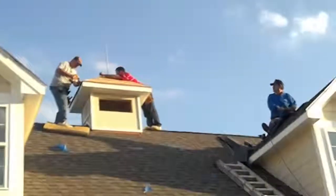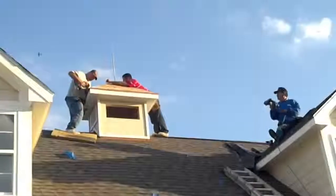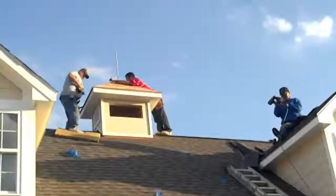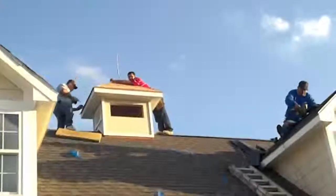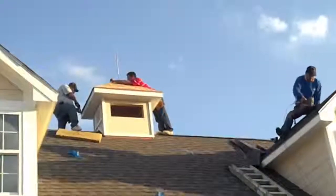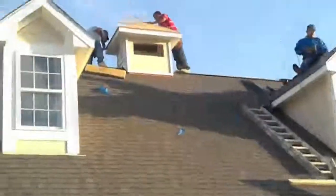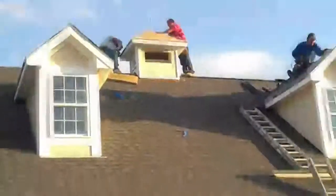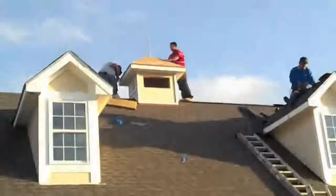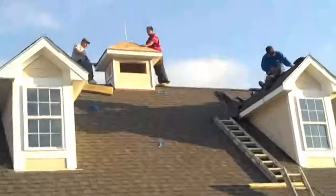What are you doing, Royce? Struggling, it looks like. You putting the edges on? You screwing in a panel or the edges? No, panel. Okay. Oh, the edges are already all on.